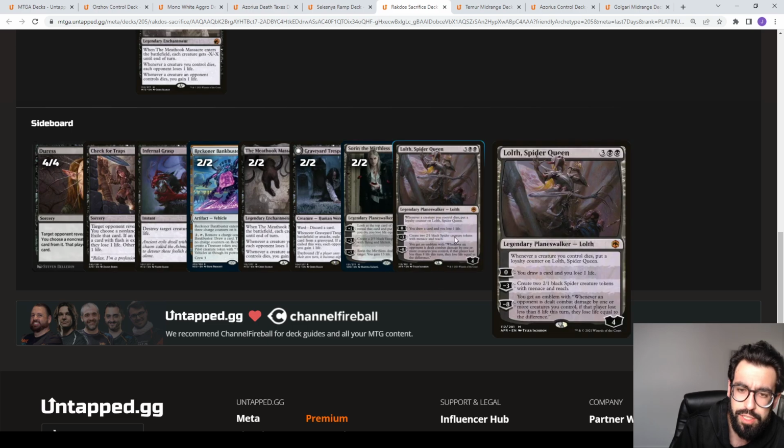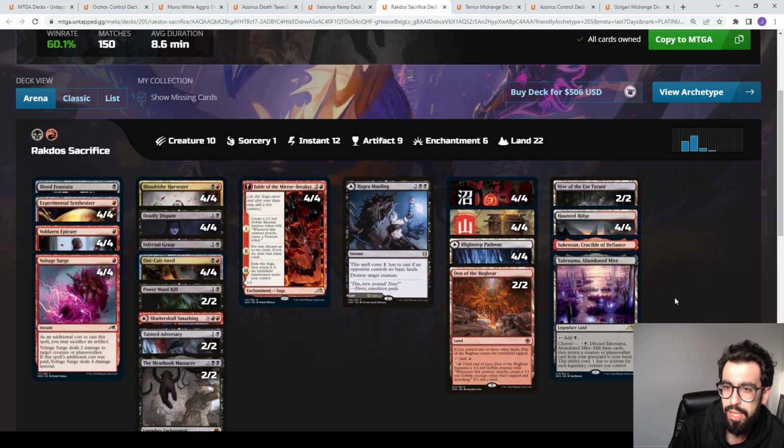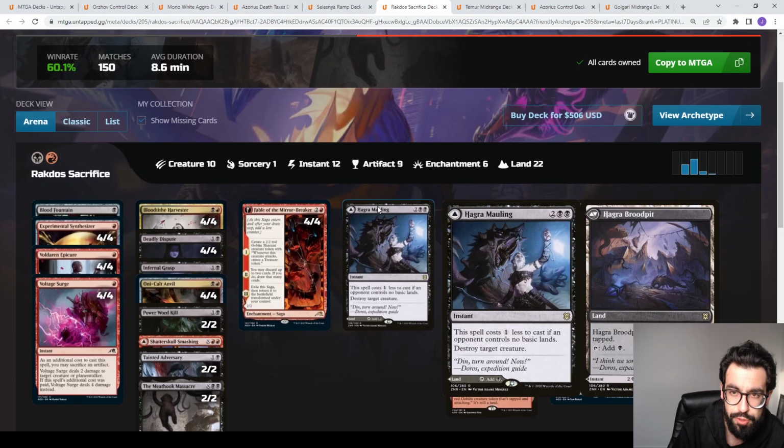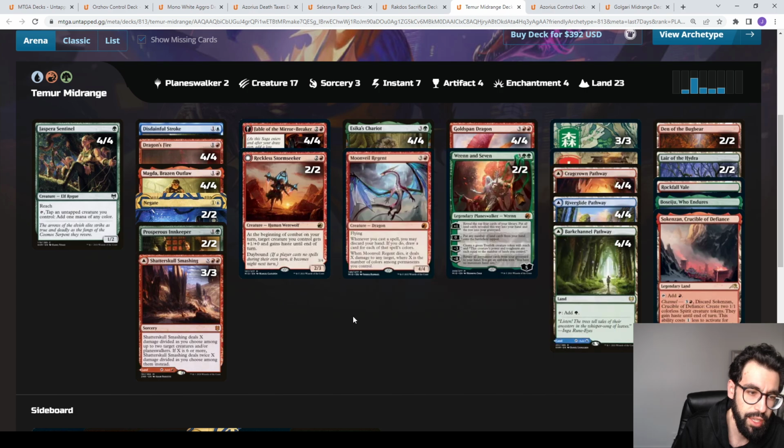You got your Sorens, and then your Lolth when you want to grind. So you can kind of pivot up if they're bringing in a lot of artifact hate. Even if they have Yasharn, you can just pivot to Rakdos midrange. Tima midrange, aka Gruul with counterspells.